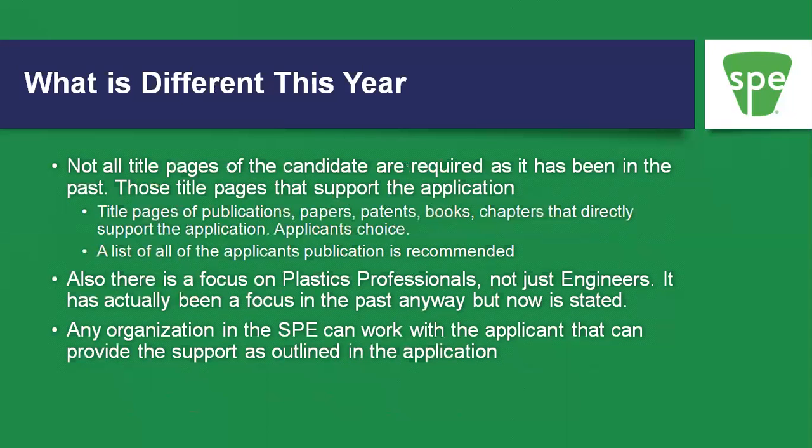And there is also another focus that has been shifting. For example, I'm not an engineer. I'm a chemist, a scientist, right? I was elected because of accomplishments within the industry. So we're going to be talking more about plastics professionals, not specifically just engineers. Engineers are extremely important within our industry. There's no maybes about that part, okay? It's actually been a focus in the past, but it has never been specifically stated. We're saying it now.